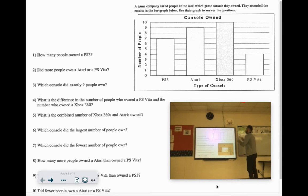Look at this bar graph here. A game company asked people at the mall which game console they owned. They recorded the results in the bar graph below. Use their graph to answer the questions. How many people owned a PS3? Well, let's just trace it on over. Here's where it hits the top, so that's 7 people.